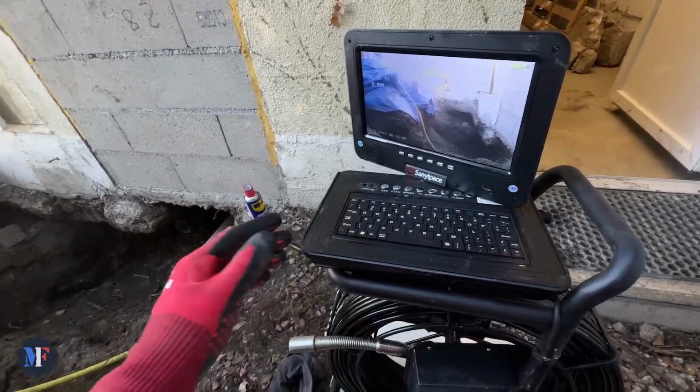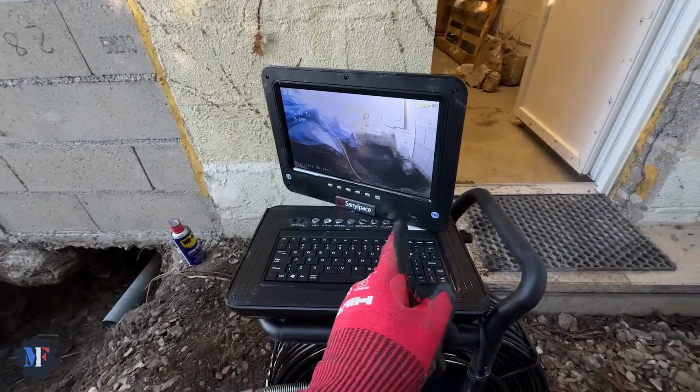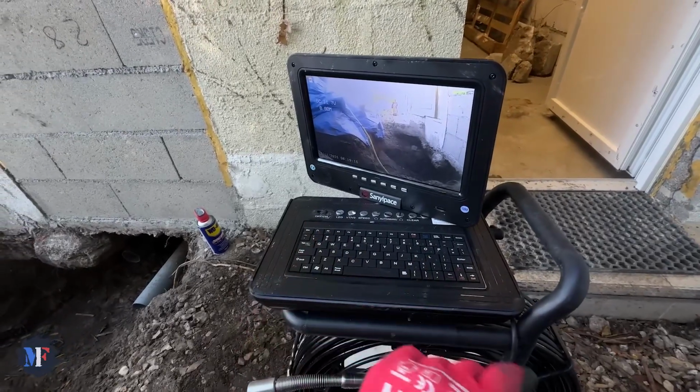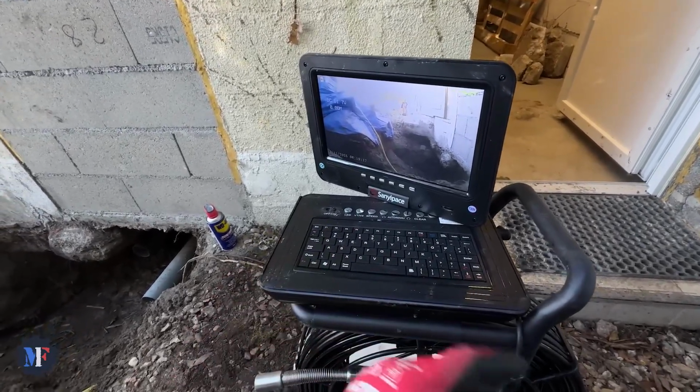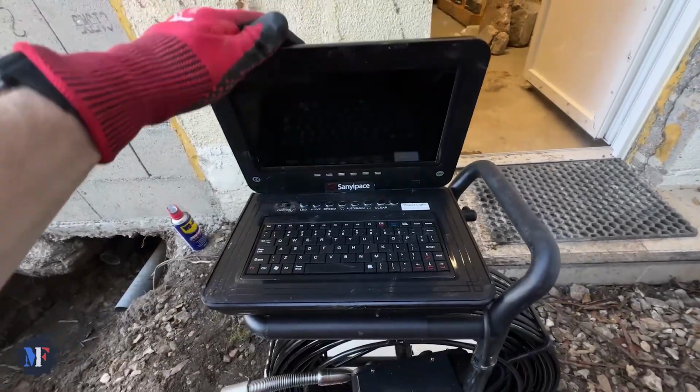annotations we want. I was only inspecting the pipe, not exporting anything, though we could use the secure digital card if needed. Okay. You add what you need, return it to your client, save it elsewhere, or do whatever you want. We can turn it off, put the screen back upright, fold it down, that's it.